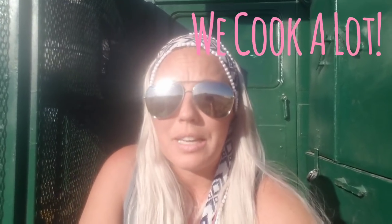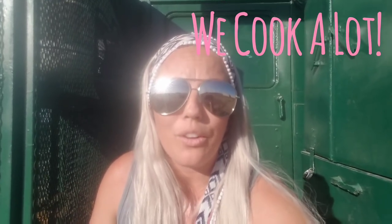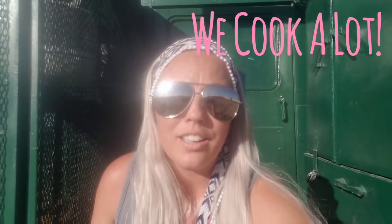We do cook a lot. I love using my kitchen. I made the counters as big as they are specifically so I can cook. We do save money cooking. It is cost effective when you have a family. And I've actually gotten really good at not cooking as much. I used to have a ton of leftovers, and now I've gotten to where we have just enough for the meal, or we'll have a little bit of leftovers for the next day. So that's another way we cut our costs too.